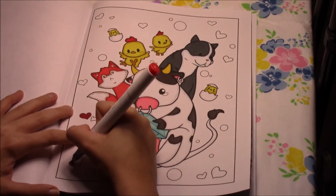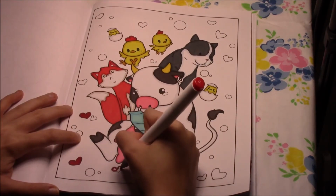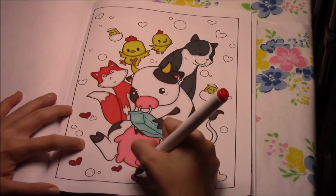Color while watching TV or color while watching YouTube? I would say YouTube, just because there is not a TV up here that's hooked to cable. So I would have to use YouTube no matter what.